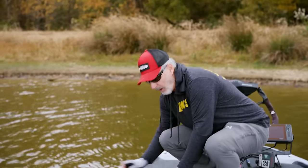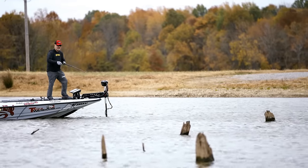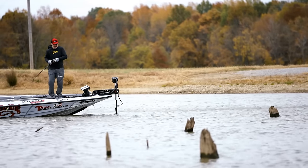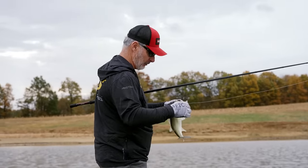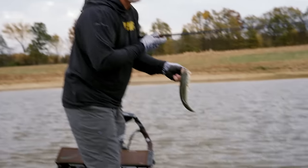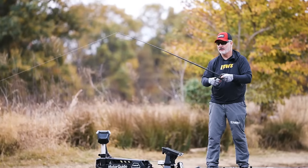I gotta throw that old wobble plug, that old 4.0 down there. There he is. That's a good one. Nah, he's not either. He showed himself. Couldn't stand that old wobble plug. Old 4.0. Love that big plug.